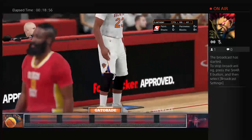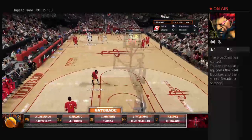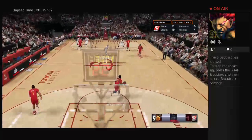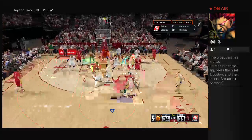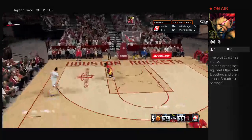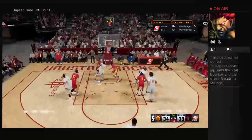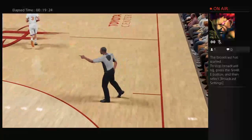And the Knicks making a change here. Williams is checked in. And now around 2 minutes gone by in this half. Lopez. Knicks trail by 5. And they're running. Nice shot by Vujicic. Vujicic has got 4 points this quarter.